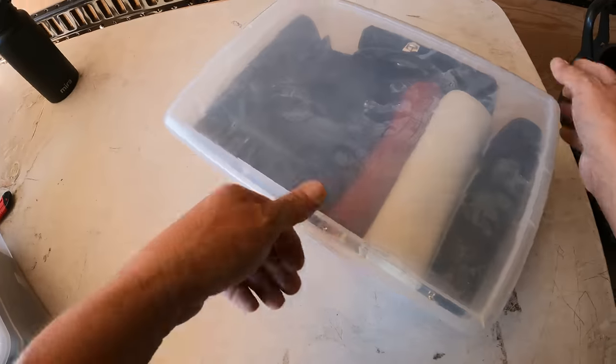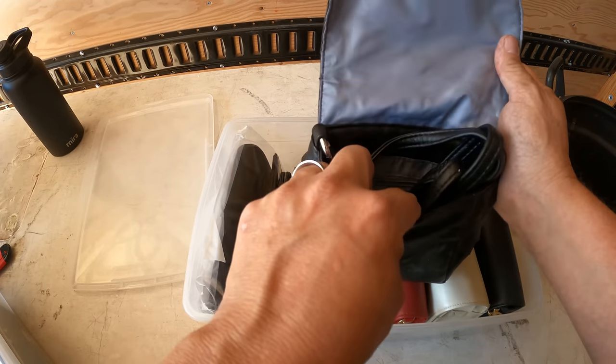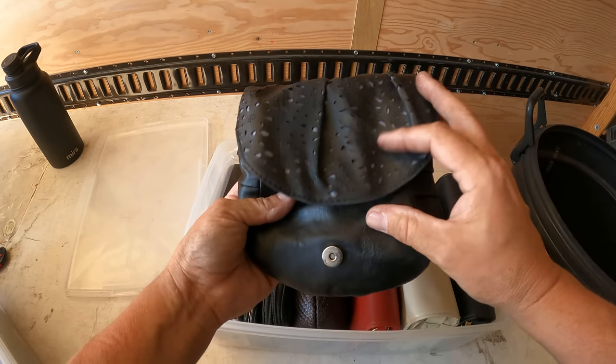Now, handbags and wallets and purses, that is stuff we put in our live auction. So that's what I really like to find. That's nothing. I don't think. It might be leather.